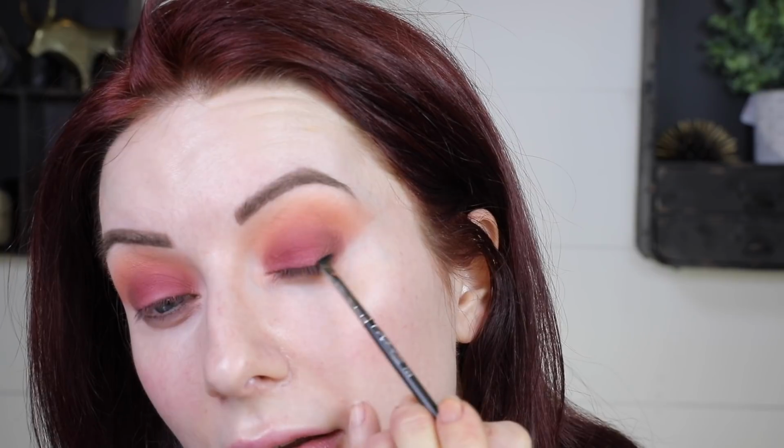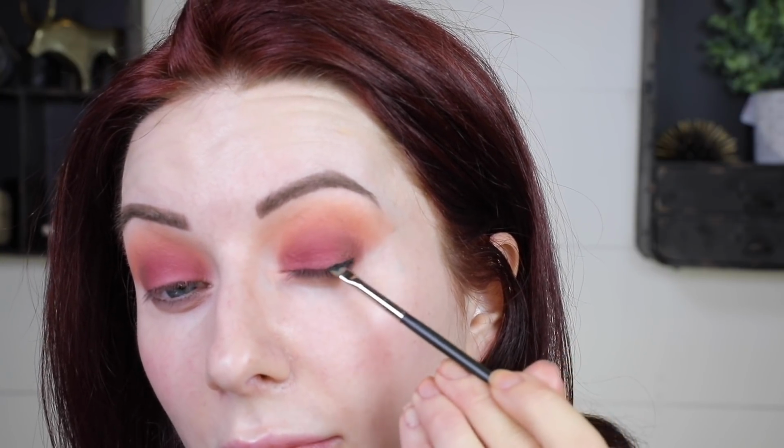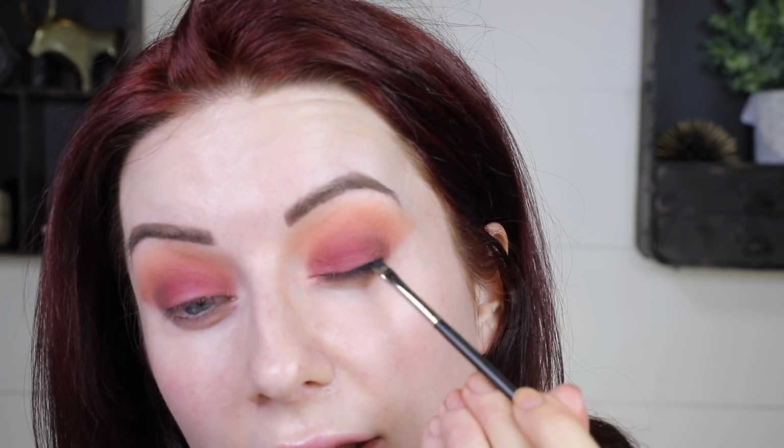I'm not going to do winged liner today, but this is a really nice matte black gel liner if you are looking for one. And you get a ton of product, and this stuff does not dry out. Okay, so we're gonna move on. We'll come back to the eyes in a bit.